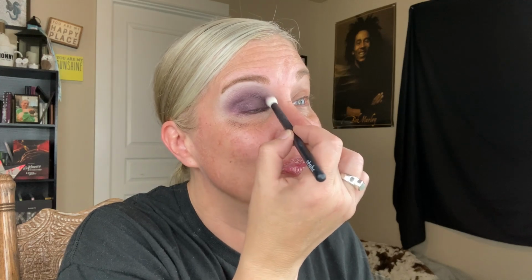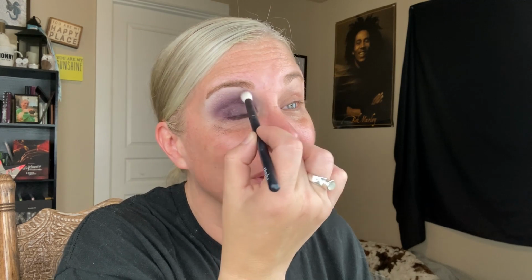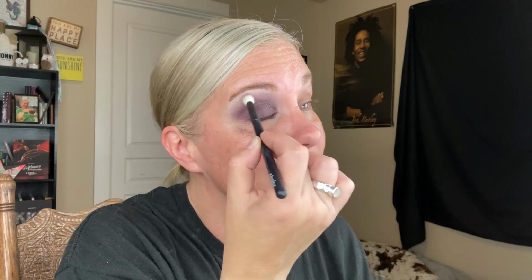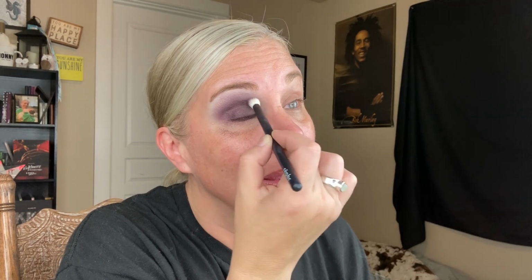On occasion, I have liked the smell of skunk. I know that's very strange. Let's see what else. I'm trying to think of another weird smell. And I'm obsessed with my husband's smell. Obsessed with his smell. Oh, he smells so good.